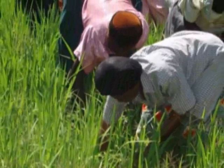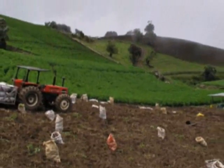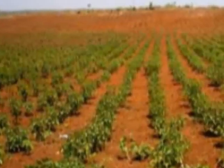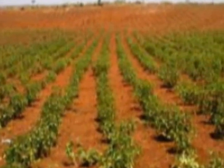Most people in India depend on agriculture for their livelihood. So, soil is very important to us. It is our wealth that nature has given us. It is one of our most important natural resources.